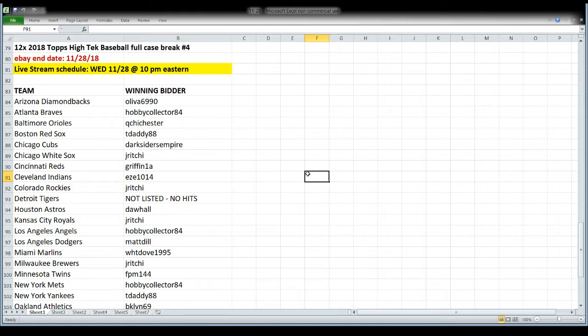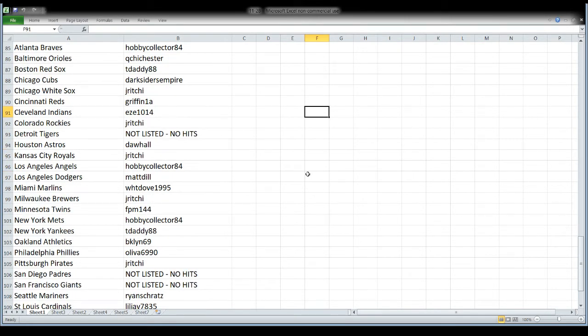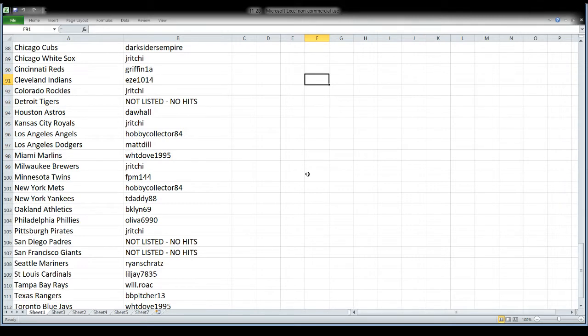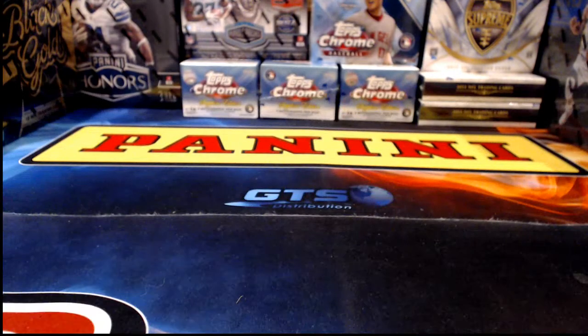12-box case of 2018 High Tech Baseball. This is break number 4. We have 3 teams in Topps High Tech that do not have hits, so they were not listed for sale. Those are the Tigers, the Padres, and the Giants. That's why you didn't see those listed on eBay, because they don't even have a base card in here for those teams for whatever stupid reason.